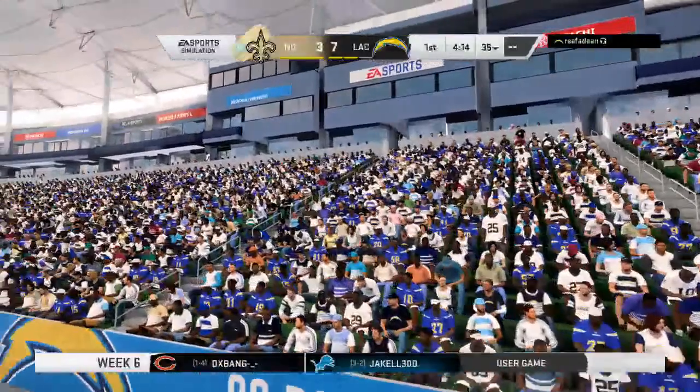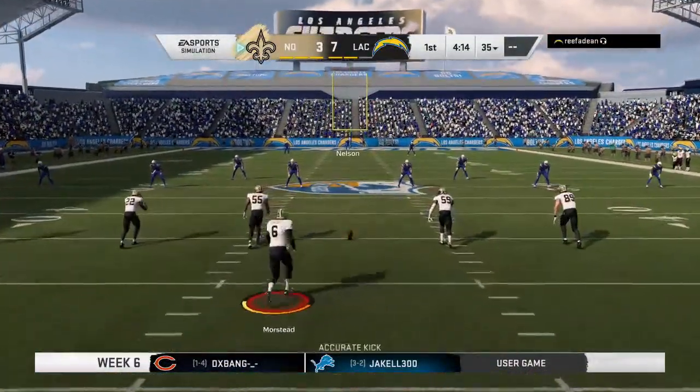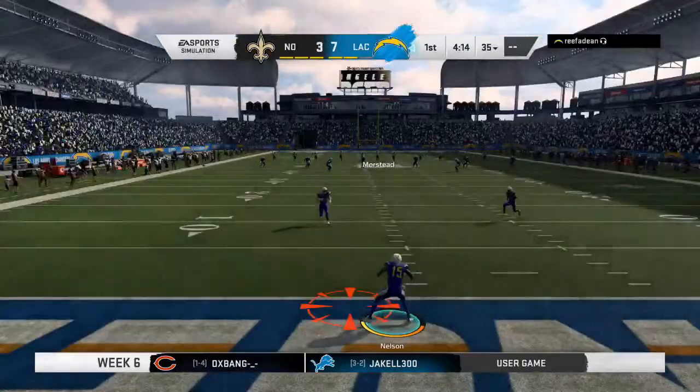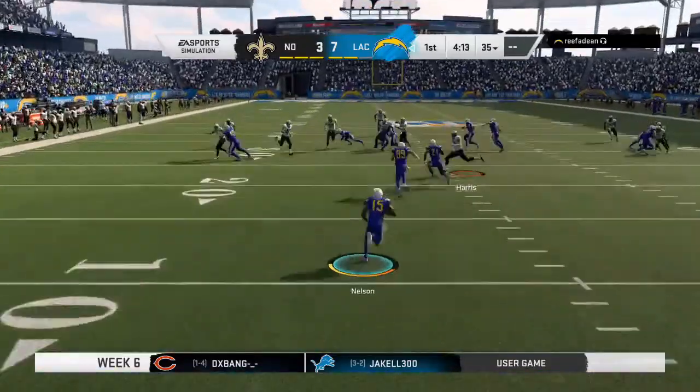Feel a little bit better about things because if you don't score, you potentially have opened the door for them to score again, and then you're down 14. Fielded about a yard deep.